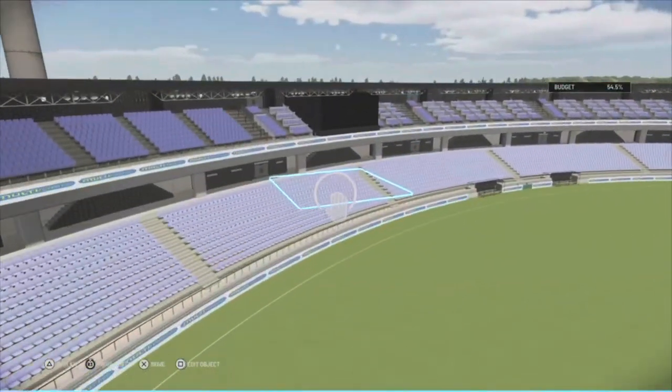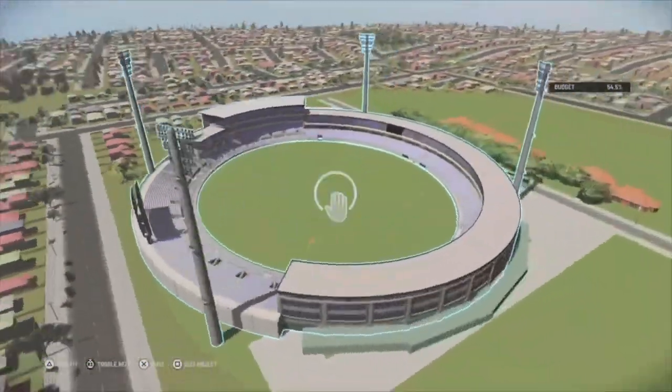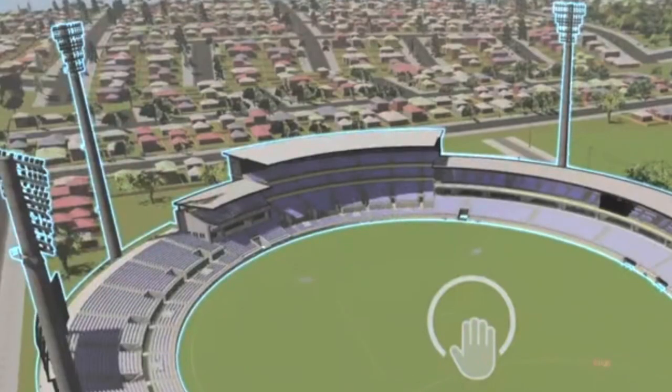The little scoreboard in the double tier stand is here too, and the triple tier stand looks so cool in the game, and if you have a set shot, you'll literally see it when you're kicking a goal.